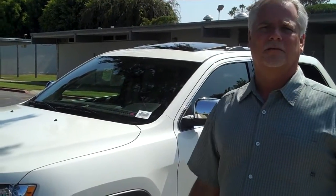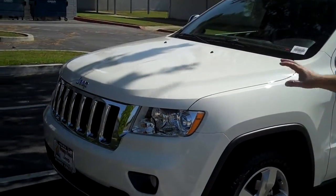But you might have noticed the classic 7-slot Jeep grille that this car has, and that carries on with tradition from the Jeeps. Grand Cherokee was introduced in 1992, and ever since then, it's been one of the number one selling SUVs in the country. In fact, it's number one in owner loyalty of any SUV, and that means that more current Grand Cherokee owners will buy another one than any other SUV in the country. And that's a pretty good statement for us.